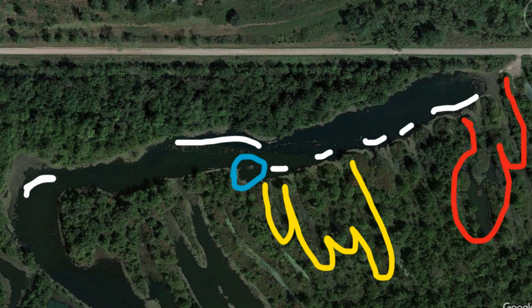So look back in those pockets there with the red, and in the yellow, look in these coves during the late spring, early summer. Look in those all through those same kind of areas as the other ones.